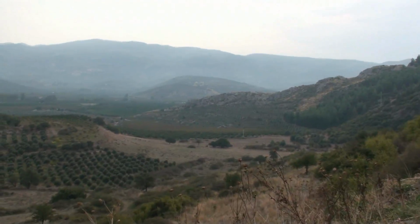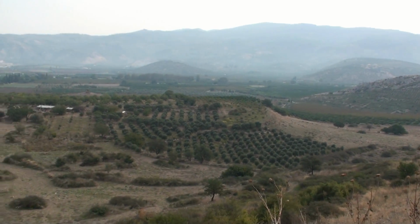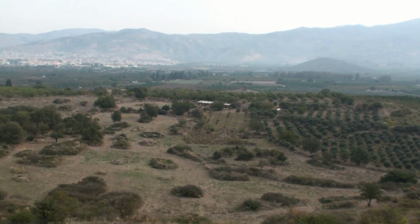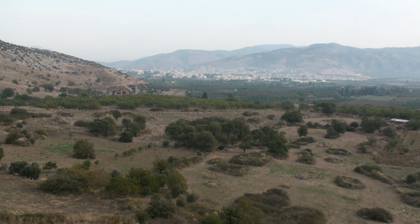There is good spring water on the hills. And everywhere you can see the nomadic houses, the goats and sheep from nomads. They built the house, you can see the piece of the roof there. And next to that, the animals stay there.